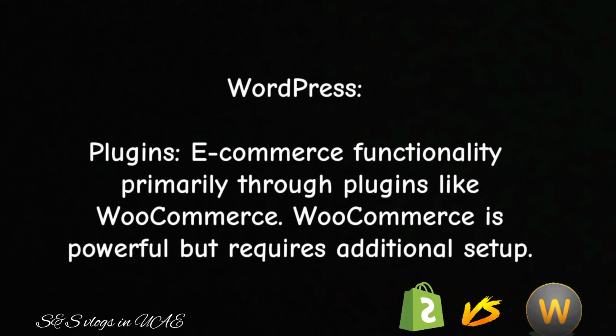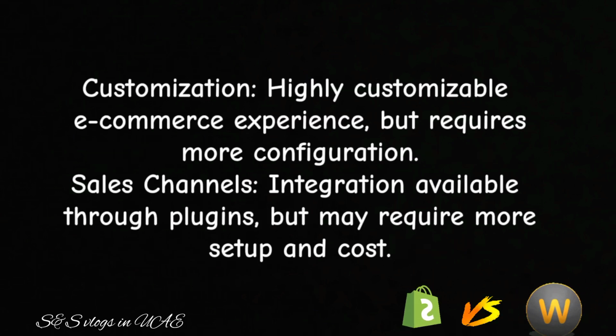WordPress plugins: e-commerce functionality primarily through plugins like WooCommerce. E-commerce is powerful but requires additional setup. Customization: highly customizable e-commerce experience but requires more configuration. Sales channels: integration available through plugins but may require more setup and cost.